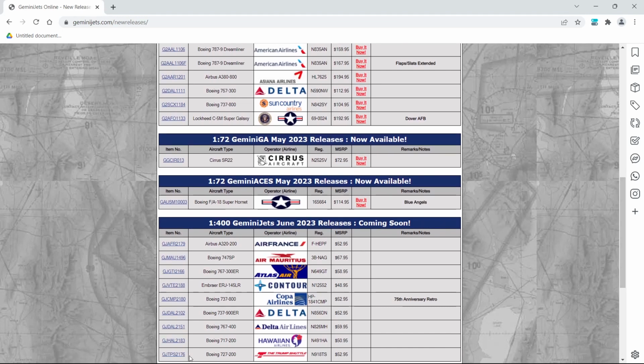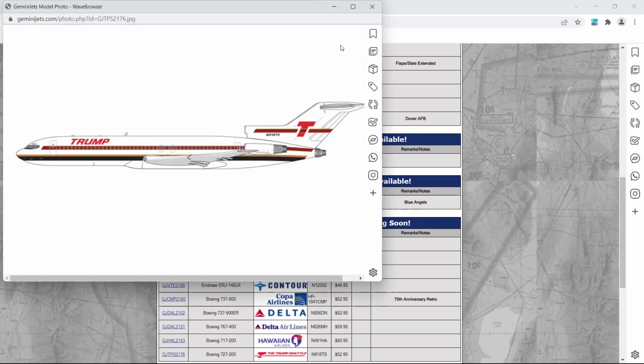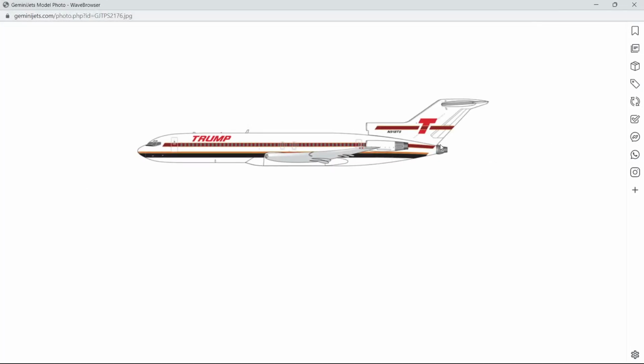And then we got the Trump Shuttle 727-200. This is another really old aircraft, November 918 Tango Sierra. The 727 hasn't been flown in probably about 15 years. I did see one parked at Van Nuys on Saturday, not taking off. That was a really cool thing to see, seeing some of these older aircraft. The livery's alright. I'm not a big fan of the livery, but I do still think it's a nice model.